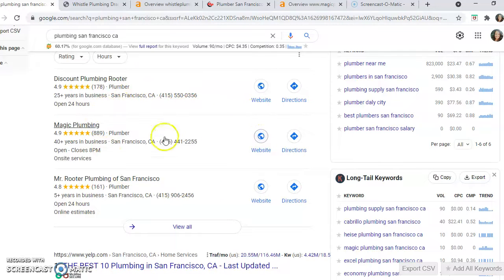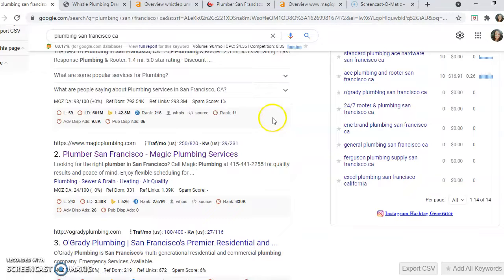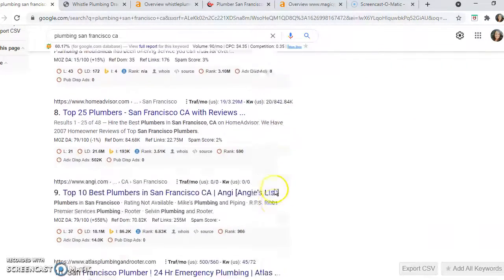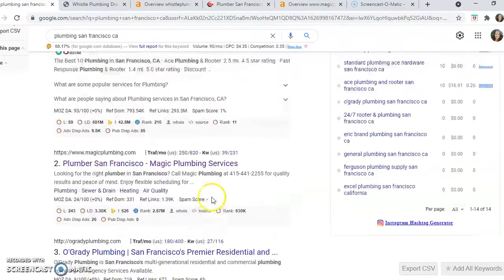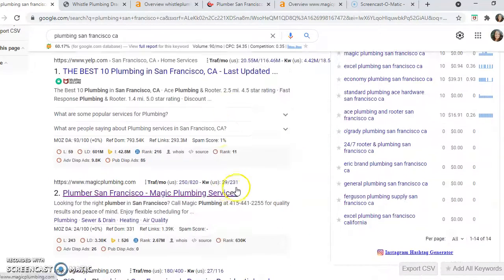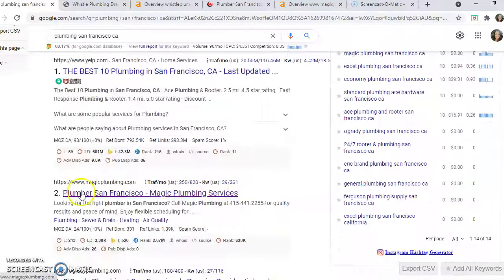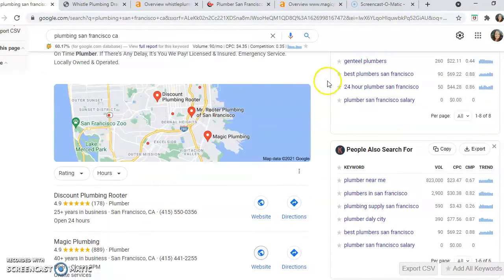These guys will take about 40% of the online traffic, and the rest sort of gets split between whoever's in what we call the organic listings down below. So ideally, your website would not only be ranking organically, but it would also be such a strong Google presence that it would be here in the Google Map Pack. So we're going to take Magic Plumbing, since they're here in the Map Pack and right here in the organic listings, and use them for comparison for this video. So back to your website.